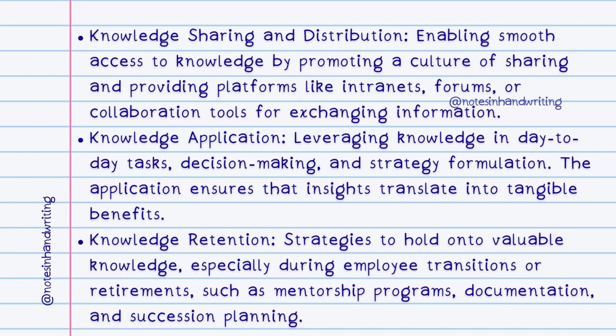Sharing and distribution are essential to making sure knowledge doesn't stay locked within specific teams or individuals. When we promote a culture of sharing and give employees tools like forums and intranets, we are encouraging collaboration. This approach allows everyone to learn from each other, improving overall efficiency and reducing repeated work.